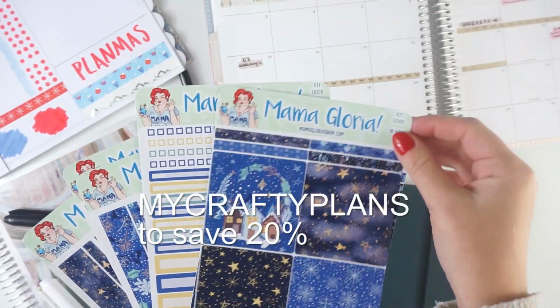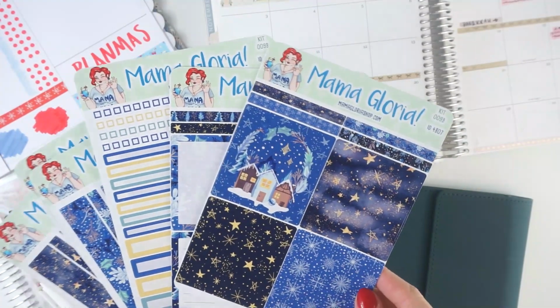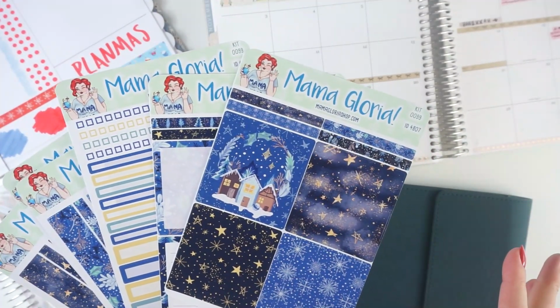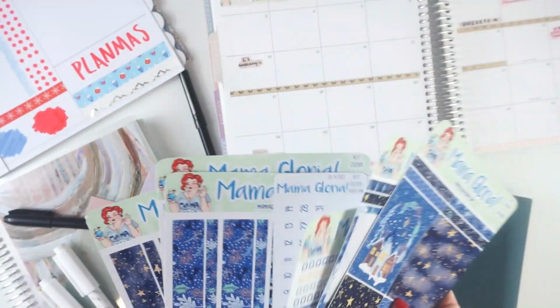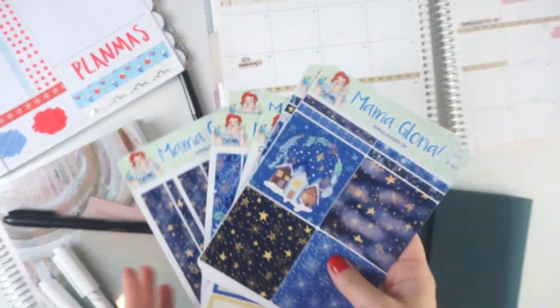But I just thought this kit had such strong Hanukkah vibes. So cute. It's not specifically a Hanukkah kit, but with all the stars and the blue and gold and everything, I just thought this would work so well. So I'm gonna be using this in my daily duo.